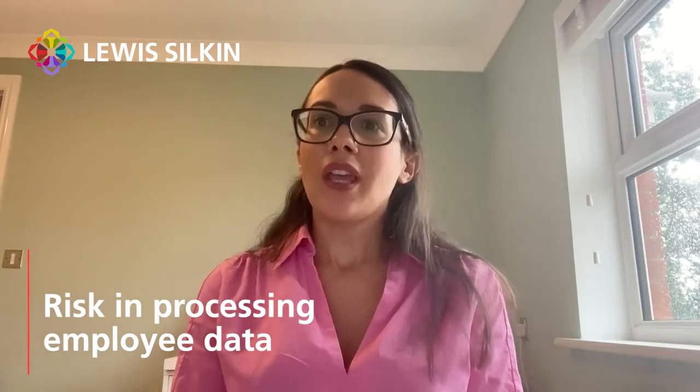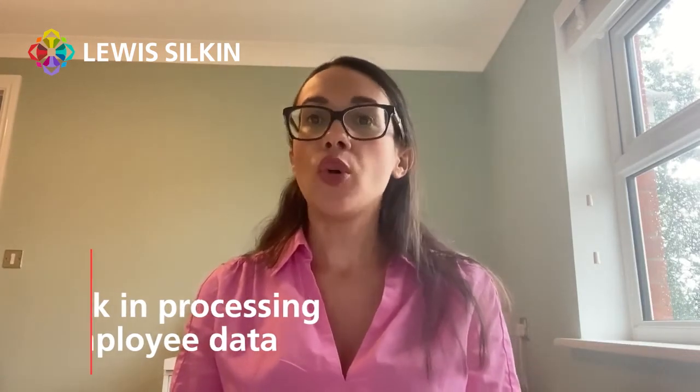The second legal risk is in relation to data. If you're running a mandatory testing scheme, you'll be processing and holding a large amount of special category data. It is vital that you carry out a data privacy impact assessment. Whilst you may be able to rely on health and safety obligations, you'll need to be transparent about why you consider mandatory testing to be necessary.